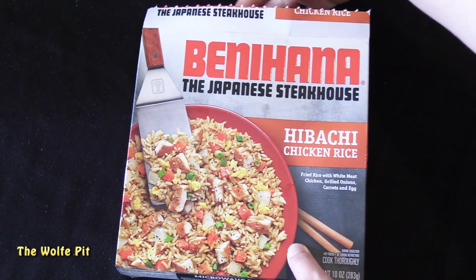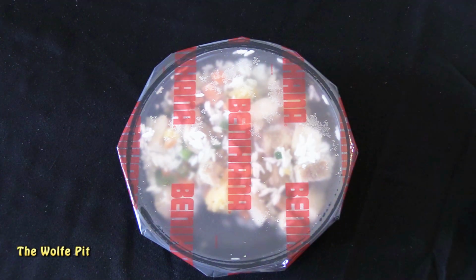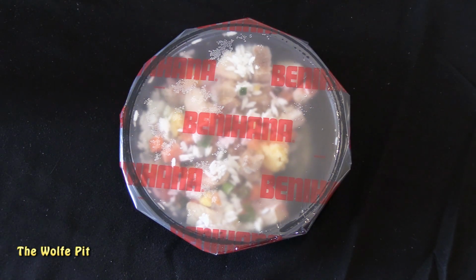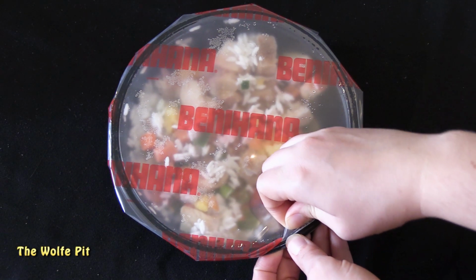So let's get it out of the box and heat it up. The only thing we need to do is vent the plastic seal, and then it goes into the microwave for 2 minutes and 30 seconds. After 2.5 minutes, open it up and give it a stir to ensure all the sauce covers the rice. Then it goes back in the microwave for 1 minute and 15 seconds, and then it rests in the microwave for 1 to 2 minutes before serving.